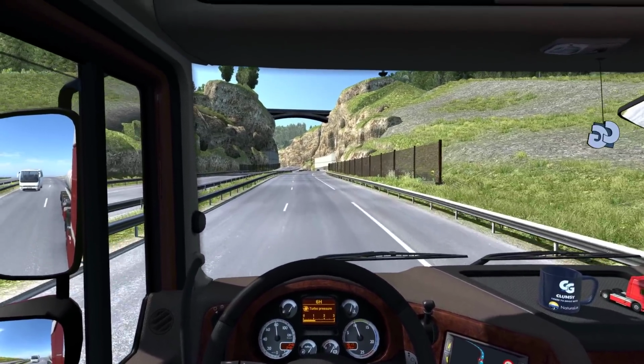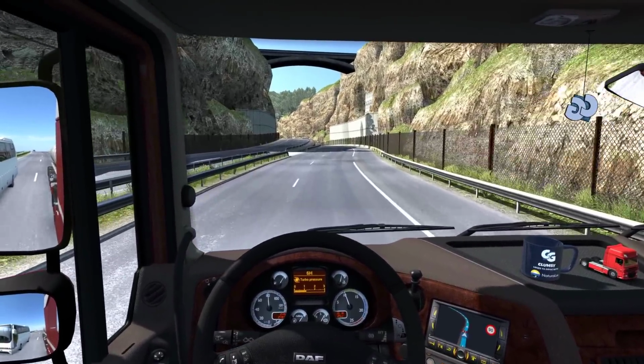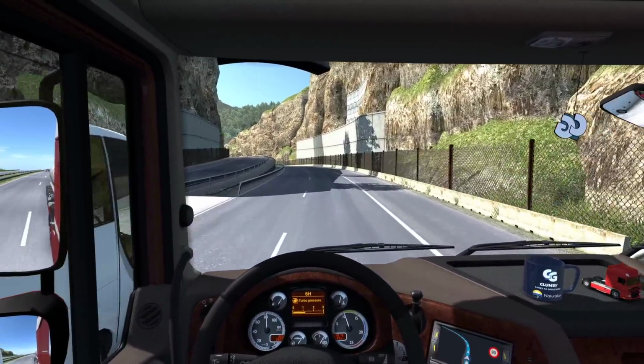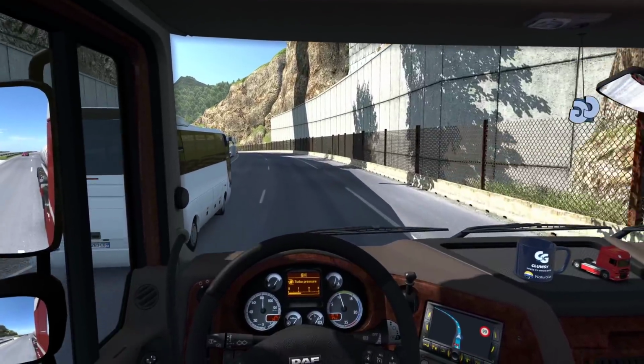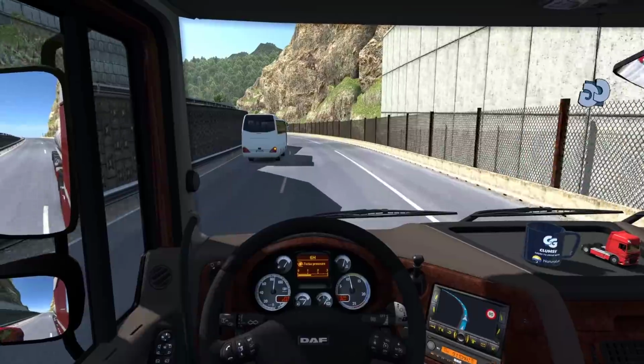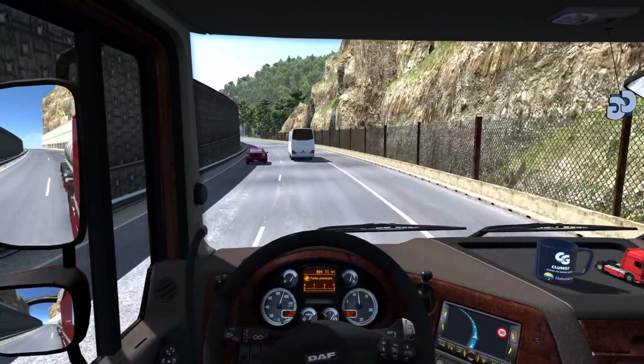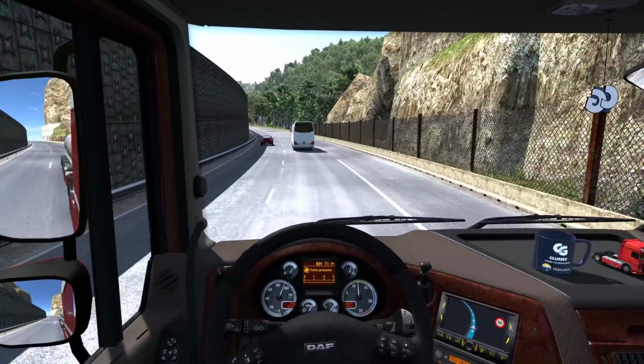Is this new, this bridge? I don't remember this. This is nice. I'm tempted to take a screenshot of it. No, I will resist.